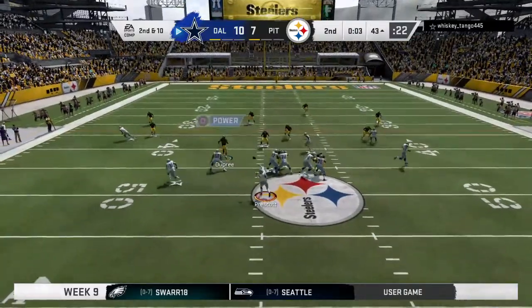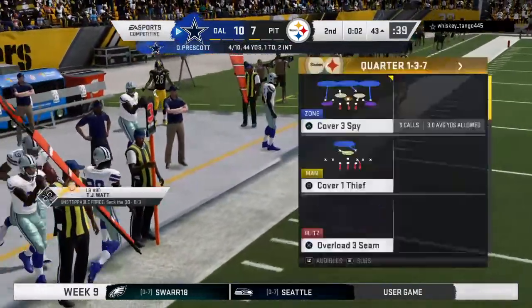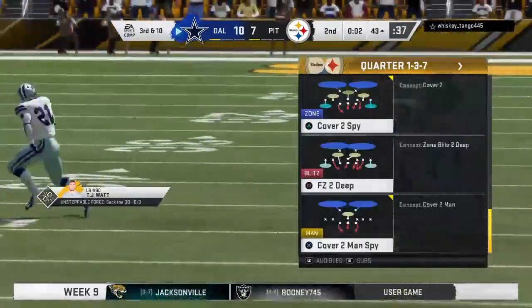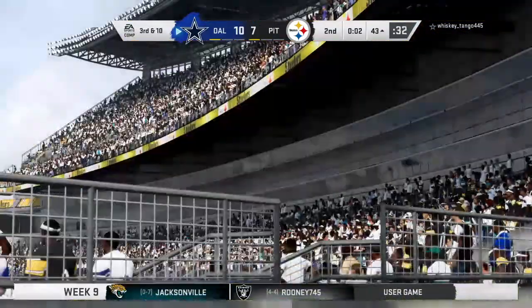Final play of the half, Prescott. And that is incomplete. 2 seconds left on the clock. Amari Cooper, the intended target. And now it's third down.